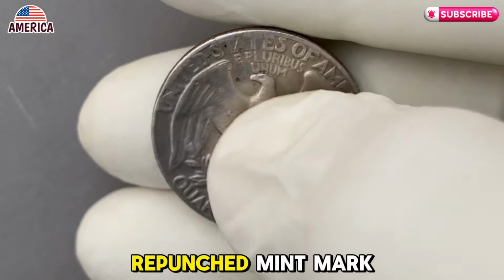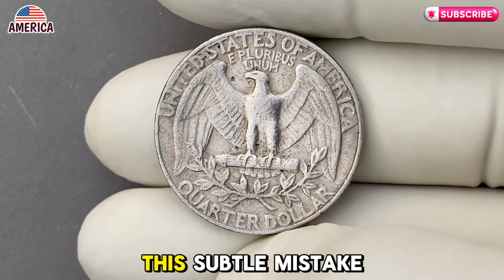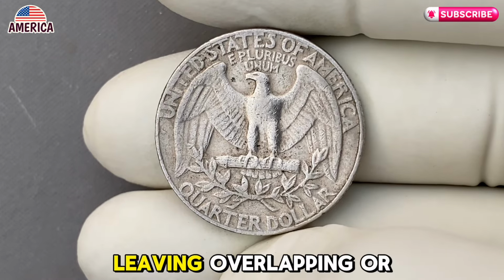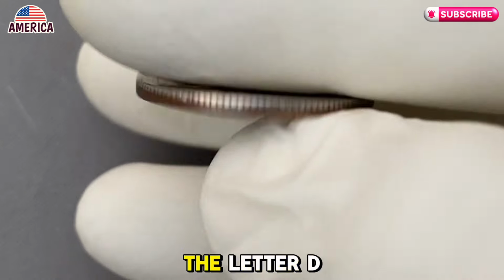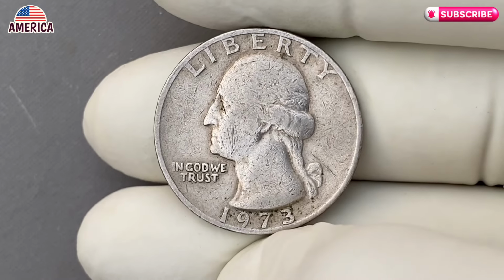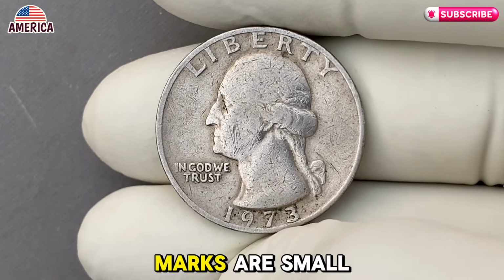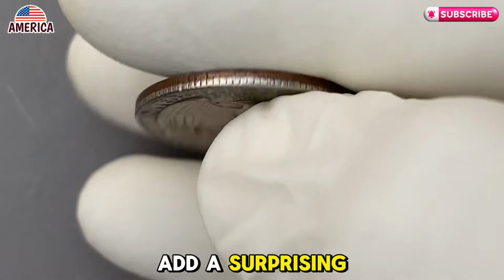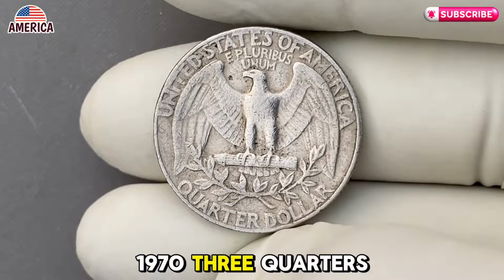Then there's the repunched mint mark error. This subtle mistake happens when the mint mark is stamped more than once, leaving overlapping or doubled impressions of the letter D or S. These repunched mint marks are small details that expert collectors look for, and they can add a surprising premium to a 1973 quarter's value.